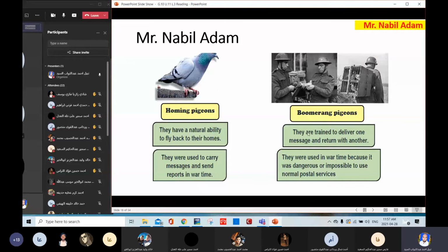Boomerang pigeons are trained to deliver one message and return with another. And of course, why were pigeons used in wartime? They were used in wartime because it was dangerous or impossible to use normal postal service.